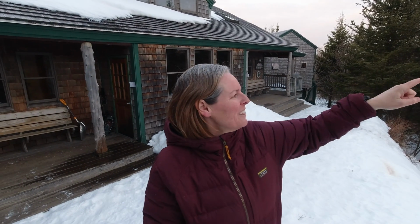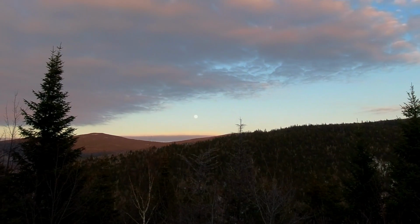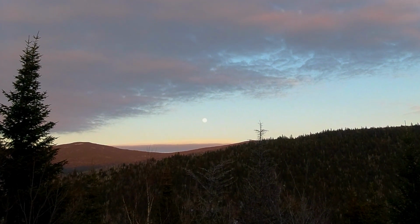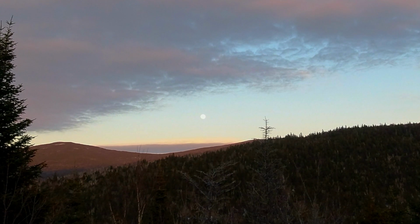Okay, I've been sitting in there by the wood stove listening to great stories, and I just looked out the window and I saw the moon. Look at that. I don't have my big camera. Maybe my phone can zoom in a bit.